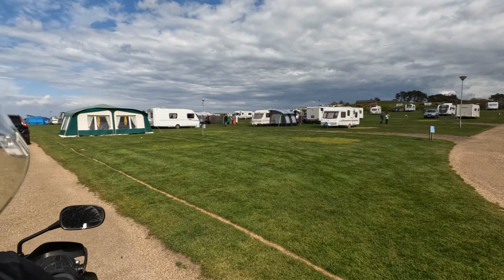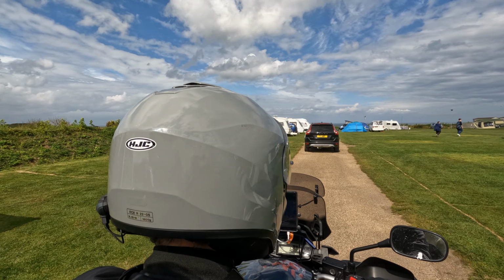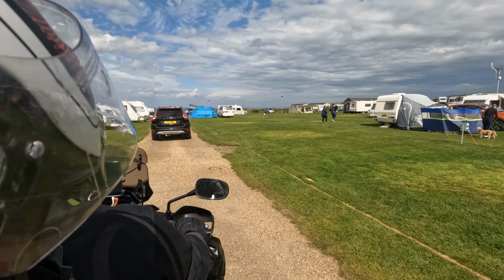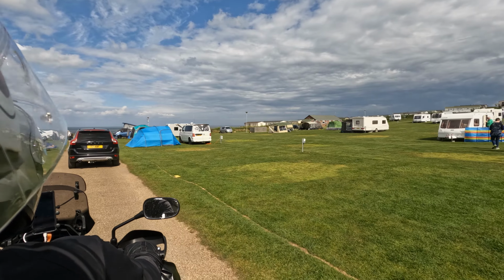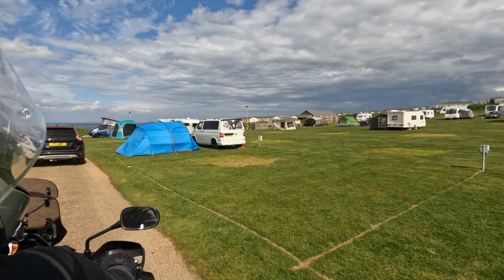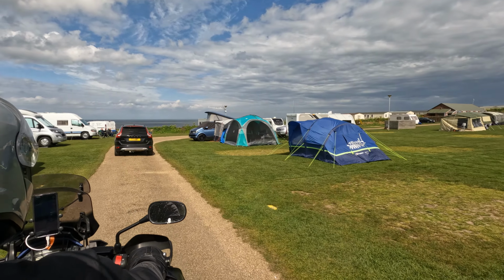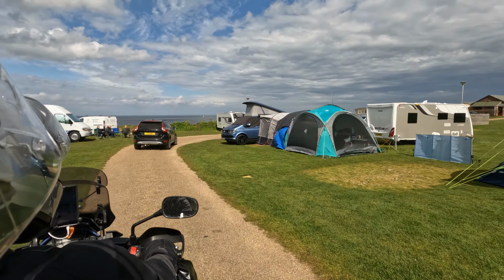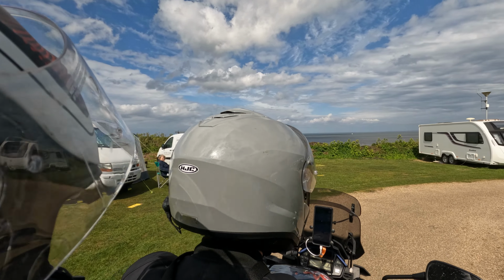Nice site by the look of it. Tidy caravans and nice grass, and the sun is shining, and we have a sea view. We've got here at 2 p.m. We left at 10, so we've done 4 hours riding today. Shorter day today.